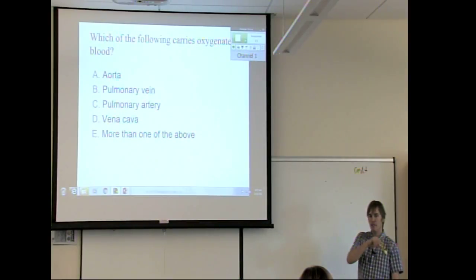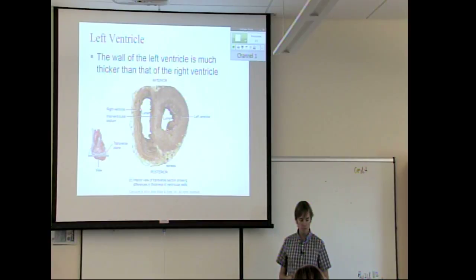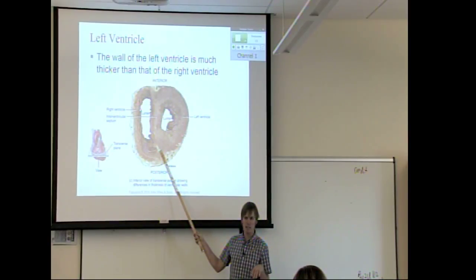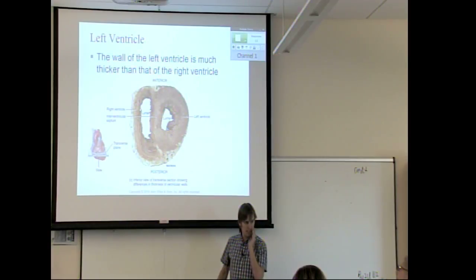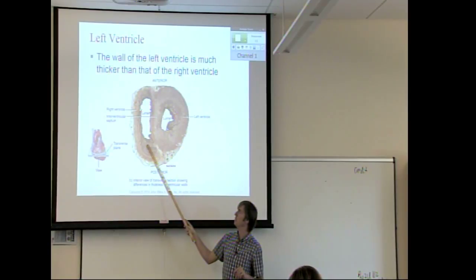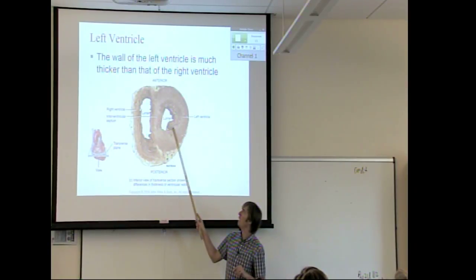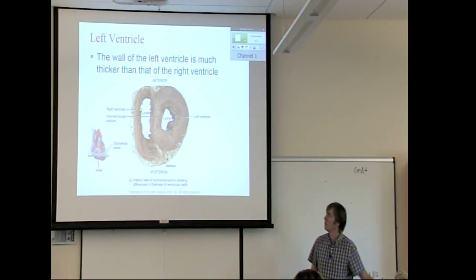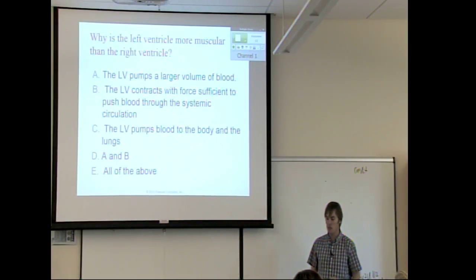The vena cava is the veins that go to the right atrium, the main large vein that goes to the right atrium. All right, here's a heart cut in half transversely. And of course, you'll be seeing this. We've got our pig hearts, or is it cow hearts? We've got some kind of animal hearts to dissect. And it actually does look like that. So the right ventricle, the walls are a lot thinner. And look how compared to the left ventricle, the thickness. Why do you think that is?